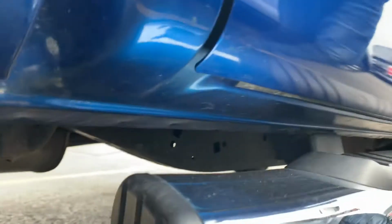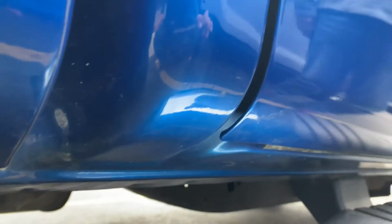You guys, this is the color of my first truck ever. And you know what? I miss it. I miss that color. I miss that truck.